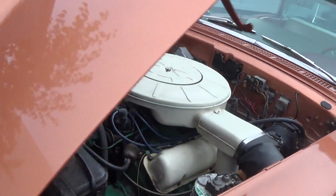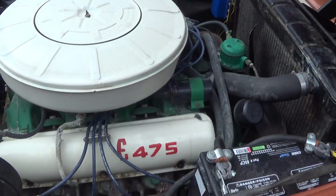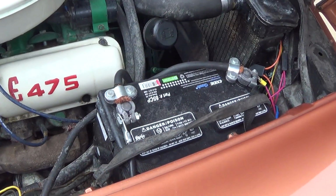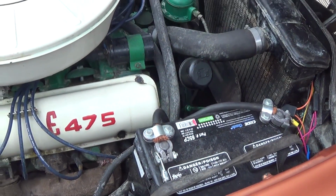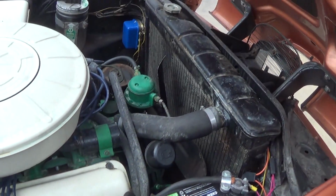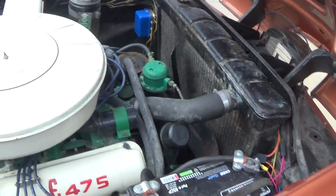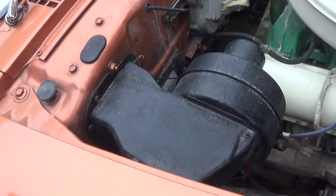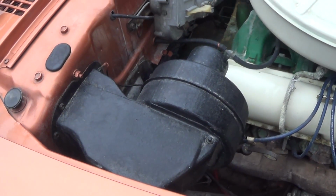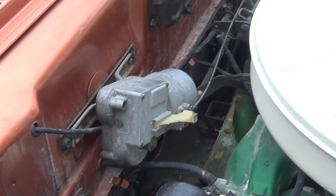If I walk over to the other side, we have our newer 12-volt battery, our ignition coil, getting a broad view of our radiator, and our fan for our heater, and our windshield wiper control.